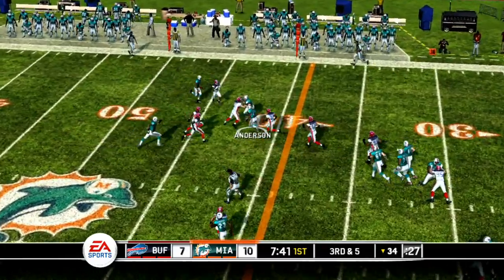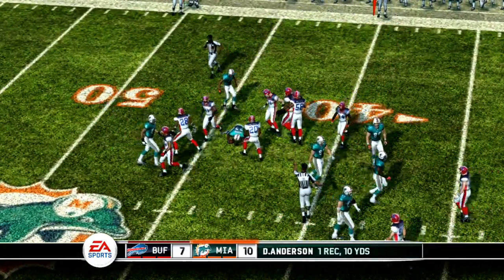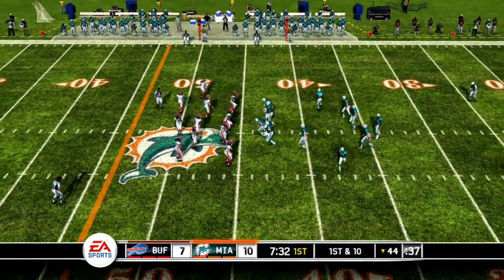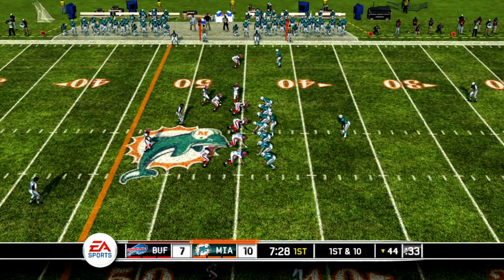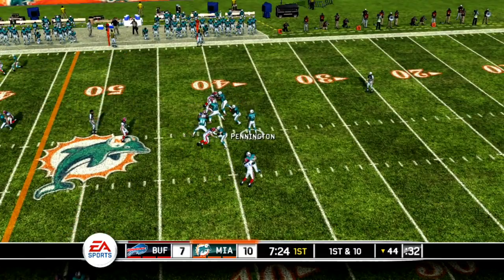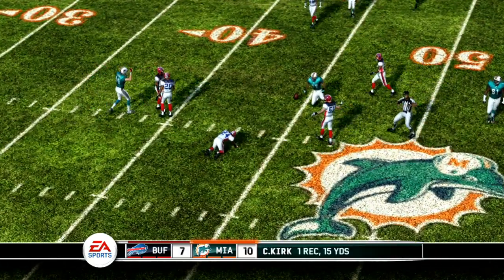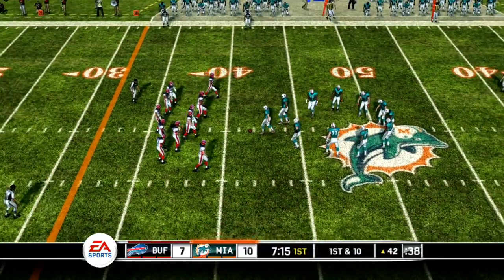Passes it. He goes up high for the catch. And there you see just a little bit of how tremendous these athletes are in the NFL. The ability to go up above the defense and make a play like that, that was fun to watch. Gets the pass out. Terrence McGee was there to bring him down. Kirk makes his 30th catch of the season.